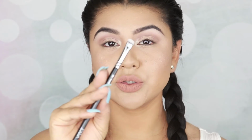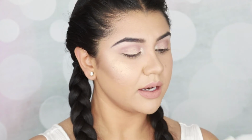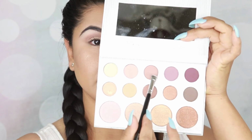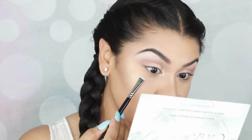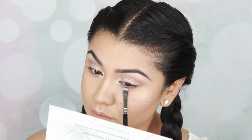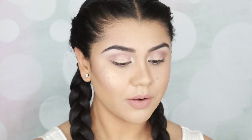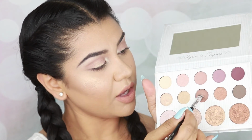Now back to the Carli Bybel Palette, the 226 by Zoeva, and I'm going to go ahead and grab the first shade that I grabbed in the center top right here and apply that to my bottom lash line. And now grabbing the color right below that and also applying that to the bottom lash line, but only on the outer corner of my eye.